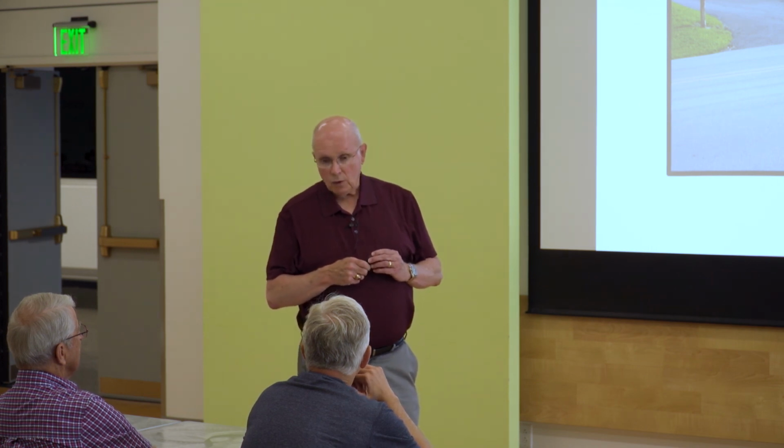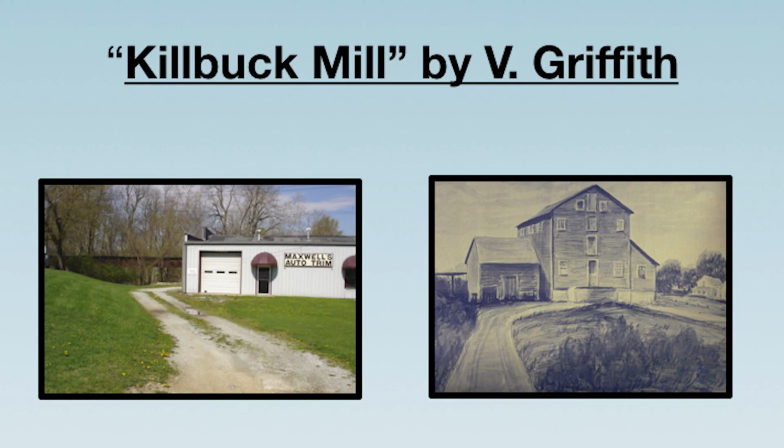In 1937, the Delaware Street Bridge has a wooden floor. Those dump trucks broke it down. It needed to be replaced. World War II is on the scene. There's no steel. So the bridge is closed and it isn't reopened until after World War II, when they then had steel to make the bridge floor that you remember as the Singing Bridge. That's the story. Again, Maxwell's Trim Shop, Killbuck Mill.